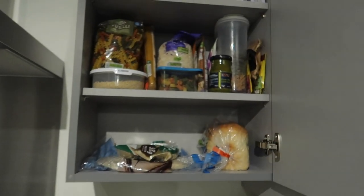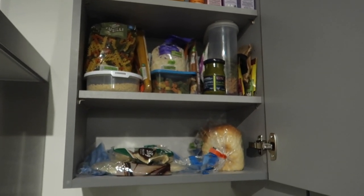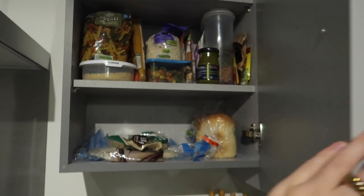I have pantry stuff in here. Obviously it looks very messy at the moment, but we want to get pasta jars and things like that, which will obviously help things really well. So that's what's in there at the moment.